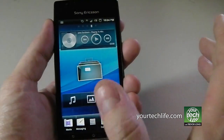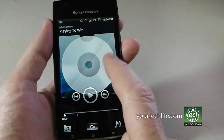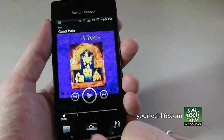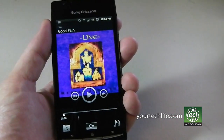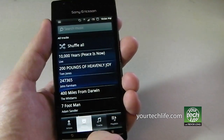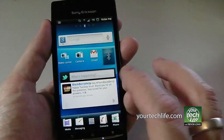Now, something silly, I've got to be honest, that I'm not a fan of is the controls in the media player. When you're in a song or you're playing a song, it's in fact impossible to select shuffle from here. Now, I know it sounds silly, but I think it's an important thing. You actually have to go into the menu, into the tracks menu, and then shuffle all, as opposed to being anywhere else and having a shuffle option. But apart from that, it's a great media player.